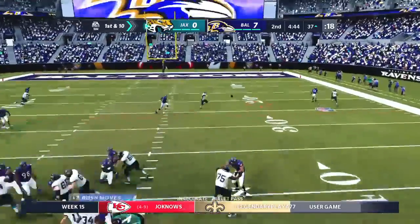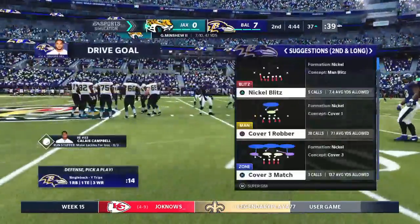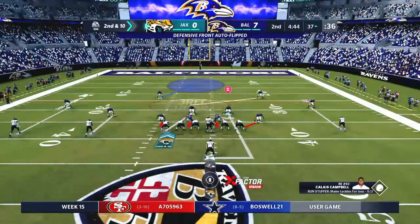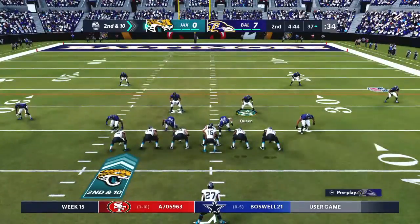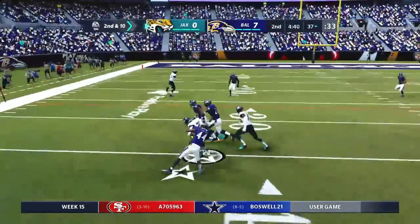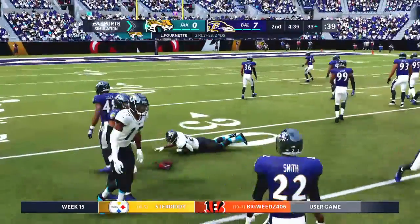Now Minshew on 1st and 10. And his throw's going to be incomplete. D.D. Westbrook is intended receiver, but it's going to be 2nd down. Line of scrimmage, again the 37 as they line up 2nd and 10. They go back to the ground now with Fournette. And he'll be upended at the 33 following a gain of 3.